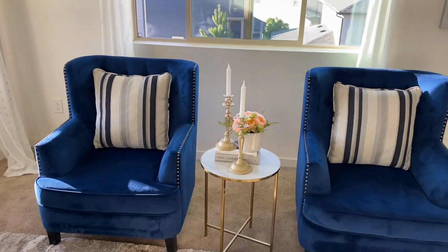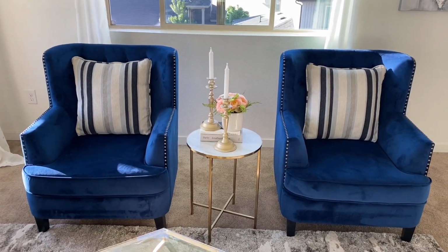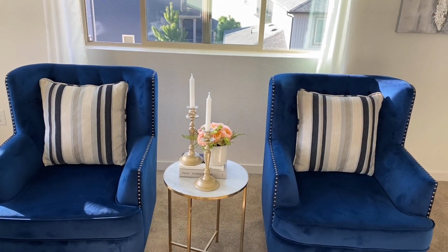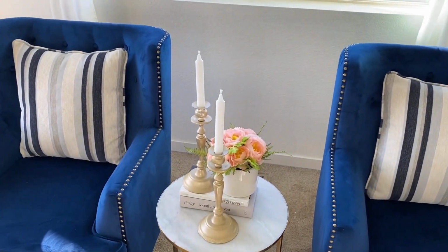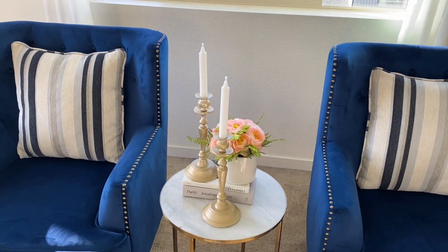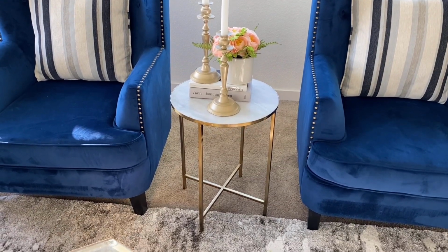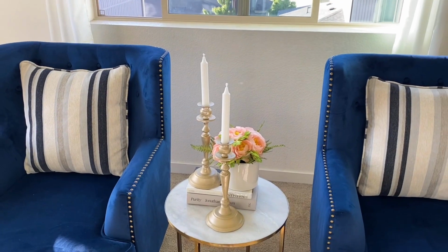So the chairs are from American Furniture Warehouse, just in case you're wondering. They're navy blue, they're very inexpensive, and the striped pillows came with my couch downstairs. Okay, let me come close for you guys. And I love the way I did this little side table. I just think you can put your coffee, your tea, your book here. It's so summery and fresh for me.